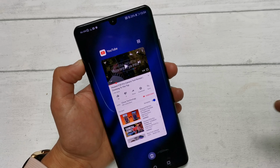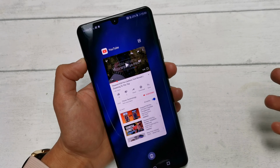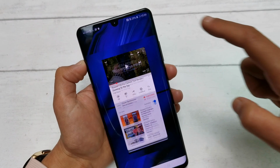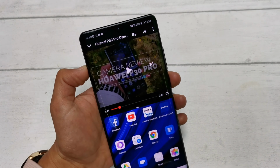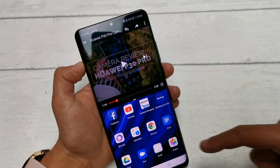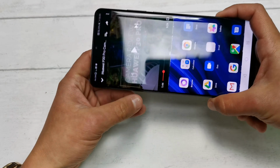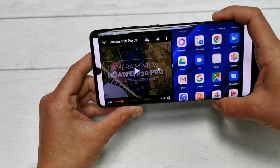Now on the top right corner of the app, you have this button here. This is the split screen icon. Click it and the screen is automatically divided, loading the app in the first half and allowing you to select your second app in the second half, as we have here. Now it also automatically rotates as you move your device.